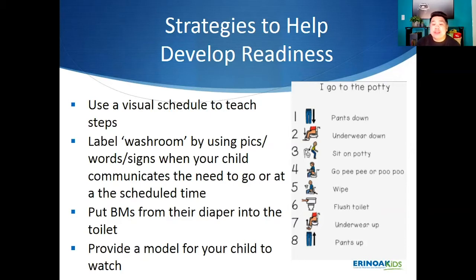If your child is at the beginning stages, after you change a diaper in the bathroom, make a big deal about putting the bowel movements in the diaper into the toilet. Say something silly like, "Mr. Poop goes splish splash in the toilet. Bye-bye, Mr. Poop." It makes it funny and silly, which can ensure that your child is paying attention to what you're actually doing.